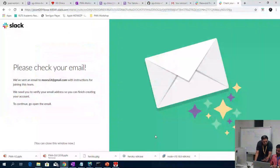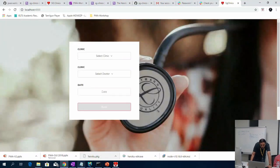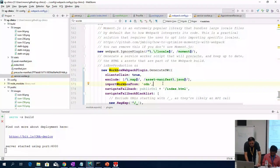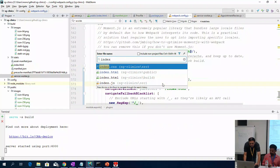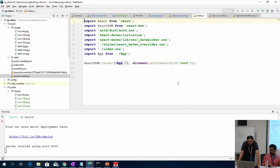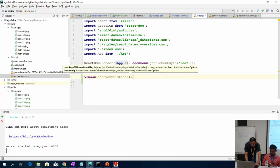While you have added that, go to your index.js. Add window.addEventListener with a load event.